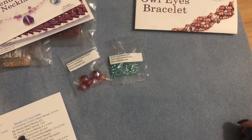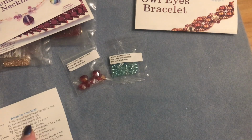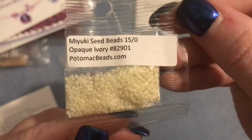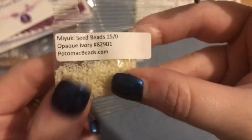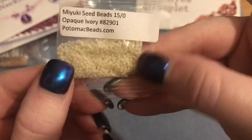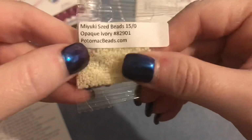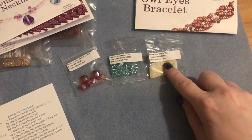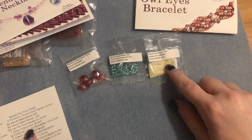Then we have 3 grams of Milky seed beads in a 15-0. So let me find my little 15-0 seed beads. Where are those at? Here they are. Milky seed beads in a 15-0. And I received mine in an opaque ivory. Very nice basic color to go into a lot of different projects. But that's a nice one to have. And I love getting 15-0s because I don't buy a lot of them, but we usually get some in the box. So it helps build up and bulk up my stash of 15-0s.